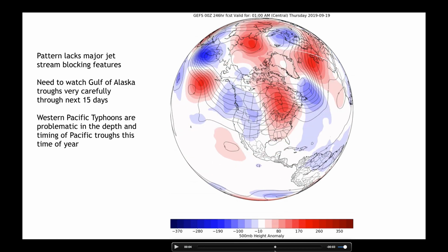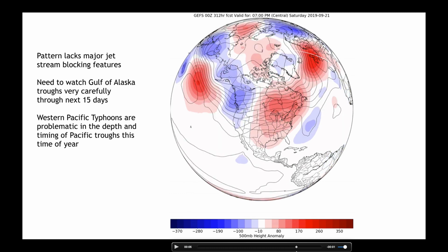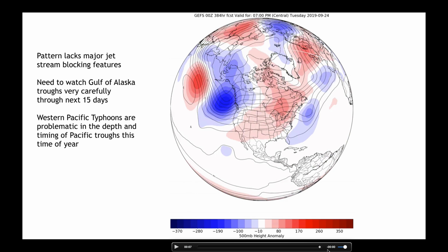Beyond that, let's get out to next Wednesday, the 19th. This is now next Saturday, the 21st. And even if I take you all the way to the 24th and 25th, we continue to see the models advertising some sort of Gulf of Alaska trough that could move into the West Coast. Now, what's going to be very tricky about this is some of the influences on the development of these troughs is going to be tropical activity coming out of the Western Pacific. And right now, the latest solution is to keep this trough in place here.